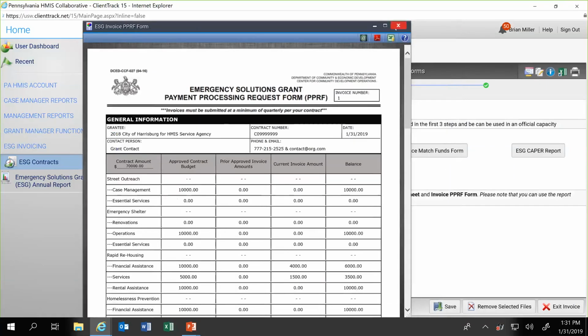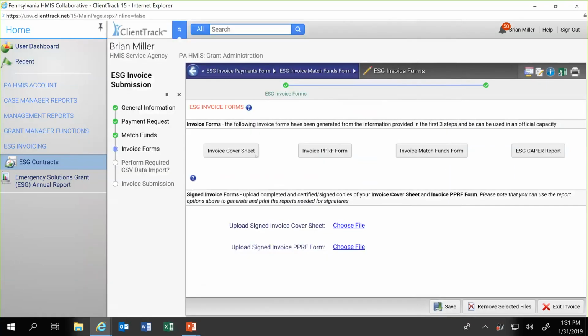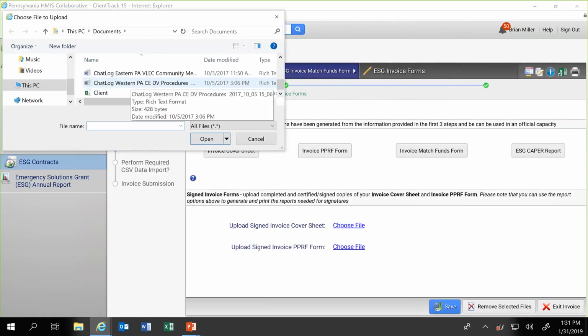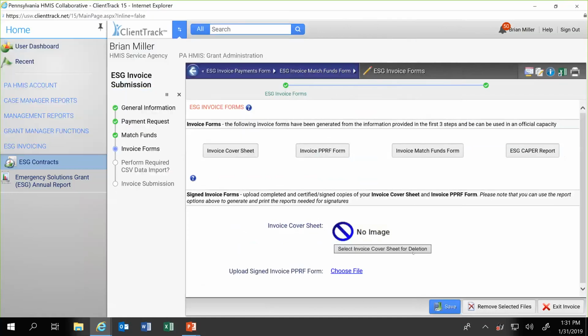I'll try to save it. Because what you do is then print them out, and like you said, get them signed. And then what you need to do is take the signed ones, scan them in hard copy on your computer, and you'll need to submit them. So we've got the basic numbers and information right in the system, but basically we need the signed copy for you to submit it. So as you can see, you've got the signed invoice cover sheet. Point to it just like we did before, and you upload it.